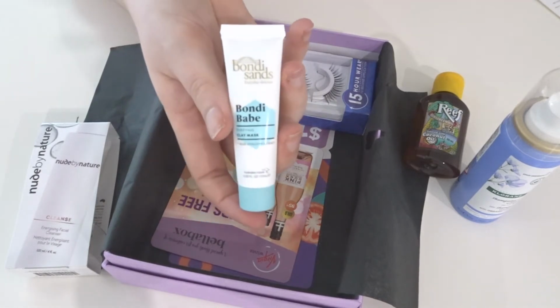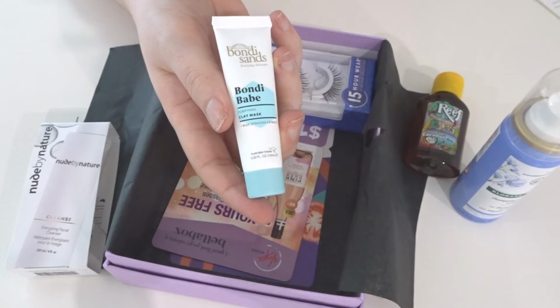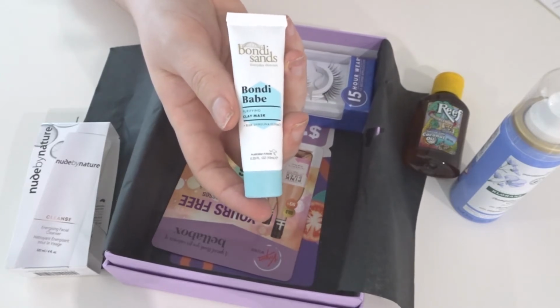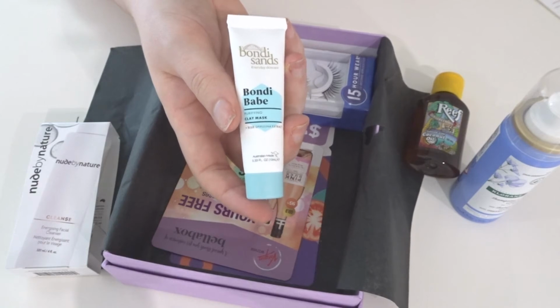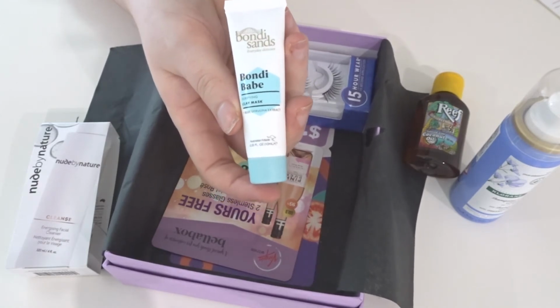Next, we have a little Bondi Sands product. This is really cool considering this range of Bondi Sands skincare products is being really hyped up at the moment. I'm seeing a lot of it on social media, a lot of people posting about it and stuff.